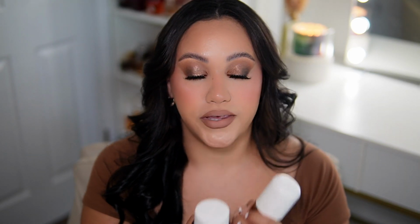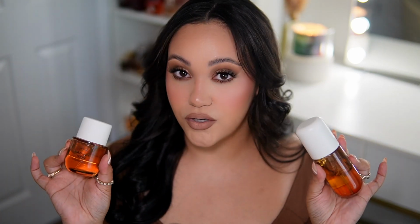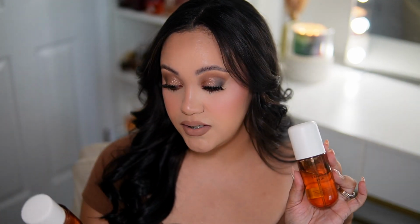I cannot wait for fall season because right now I'm not really in the mood for these types of scents. I've been wearing it more at nighttime for bed because I don't like to go out in summer with vanilla or with anything too deep or too gourmand. It's just not for me. So once fall comes around, you guys will be seeing this in a perfume tray. I will be talking about it and just letting you guys know how it develops over the next few months.